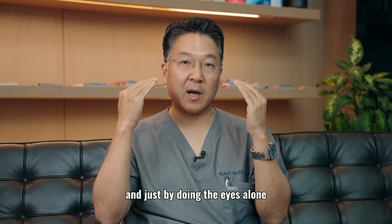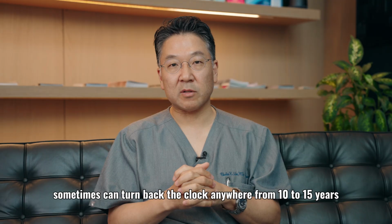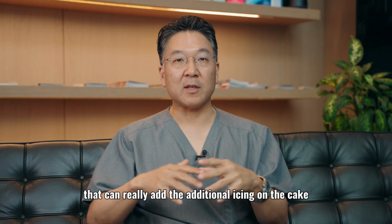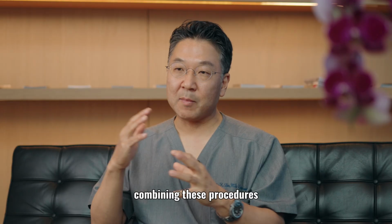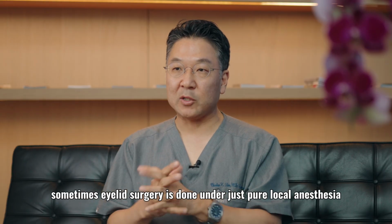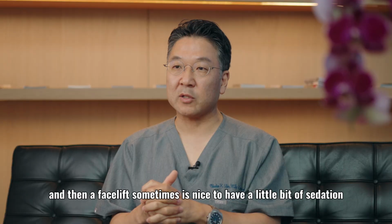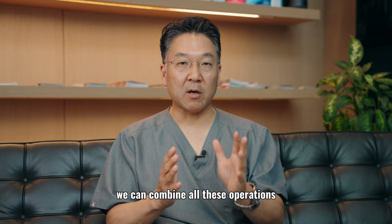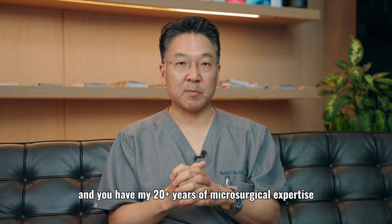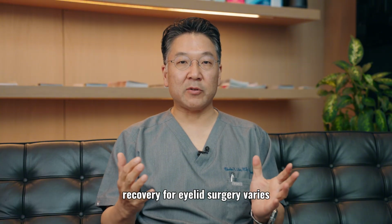And just by doing the eyes alone sometimes can turn back the clock anywhere from 10 to 15 years. And it's amazing. And then if you add, of course, a facelift, that could really add the additional icing on the cake. And so combining these procedures, doing them separately are all possibilities. Sometimes eyelid surgery is done under just pure local anesthesia. And then a facelift sometimes is nice to have a little bit of sedation. But we can combine all these operations and you have my 20+ years of microsurgical expertise to give you the best result possible.